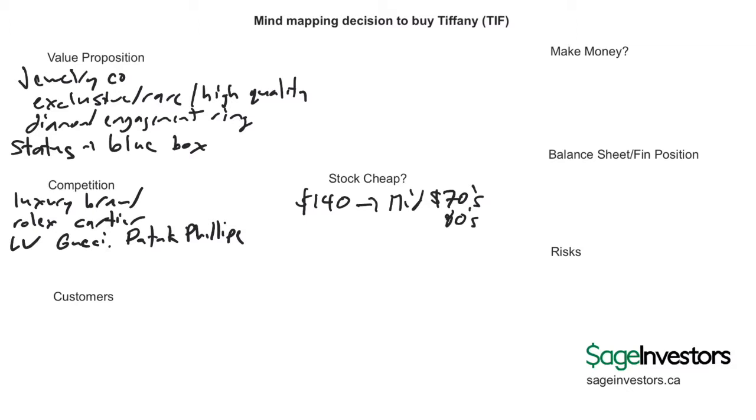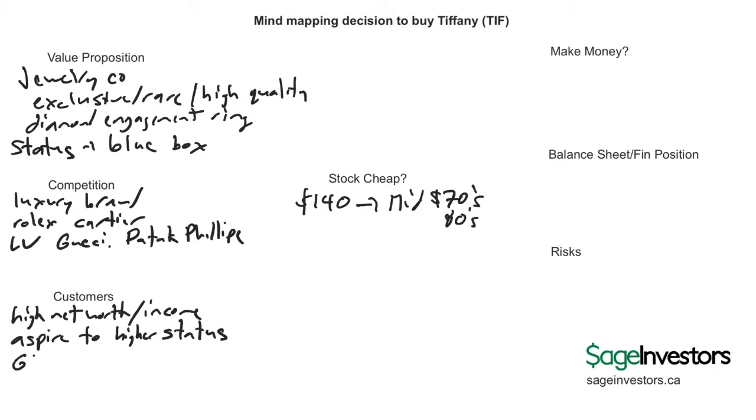So the next question I will ask is, who buys stuff from Tiffany? What does their customer profile look like? Tiffany targets high wealth, high net worth income. That's who they're going after: people who aspire to higher status and living. It has much of a global reach. Tiffany has typically been a North American-oriented operation, but most of their sales now are coming from outside the U.S., specifically Asia, China.